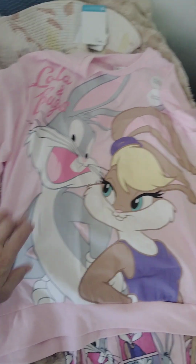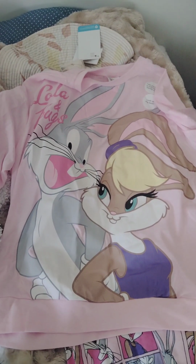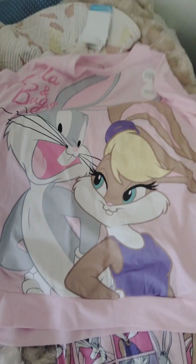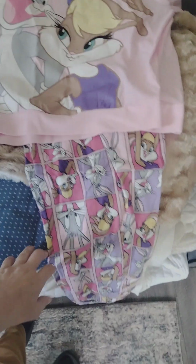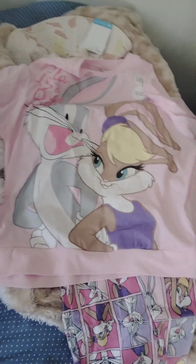Glad it's got Bugs and Lola together, because it would be kind of incomplete without two of them. So I thought that was awesome. Only $13. I don't know why people do this, seriously.